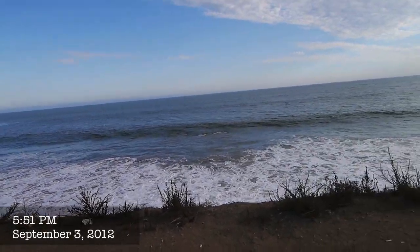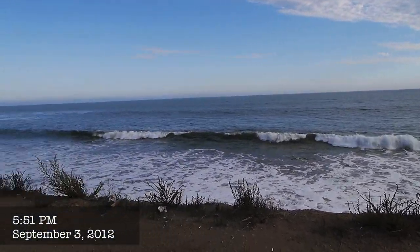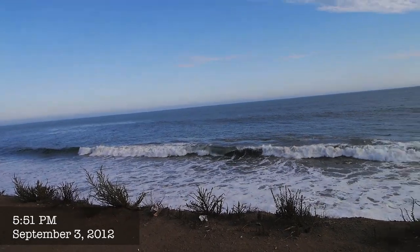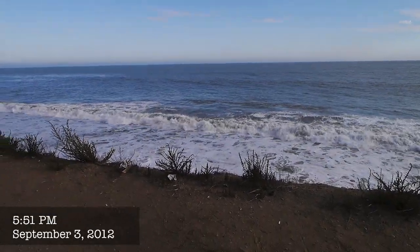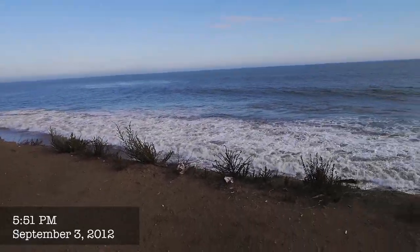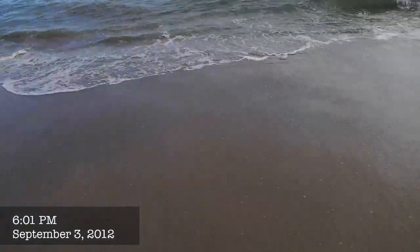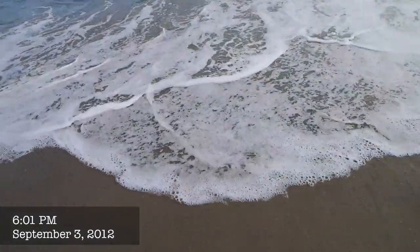To see the beach. And now I have a headache from driving all the way here. Woo! Alright, how do we get down there? My goal is feet in the water. Hey, so we're finally here at the beach. And feet in water, feet in water. That's our goal.